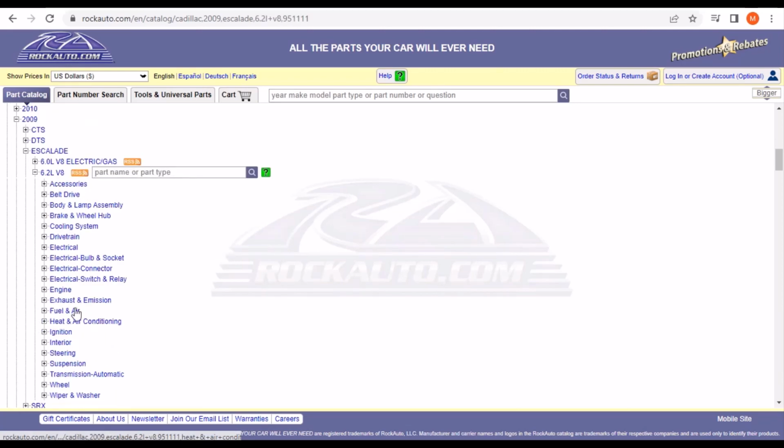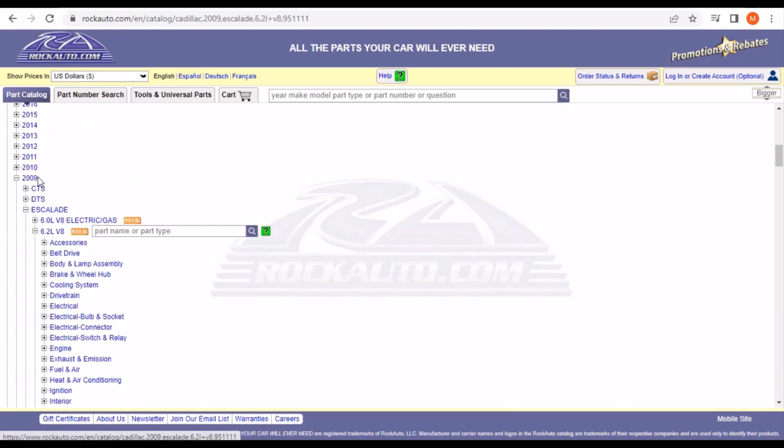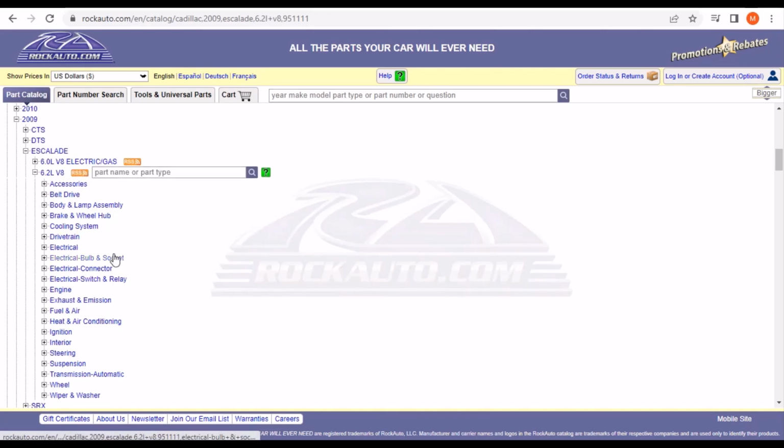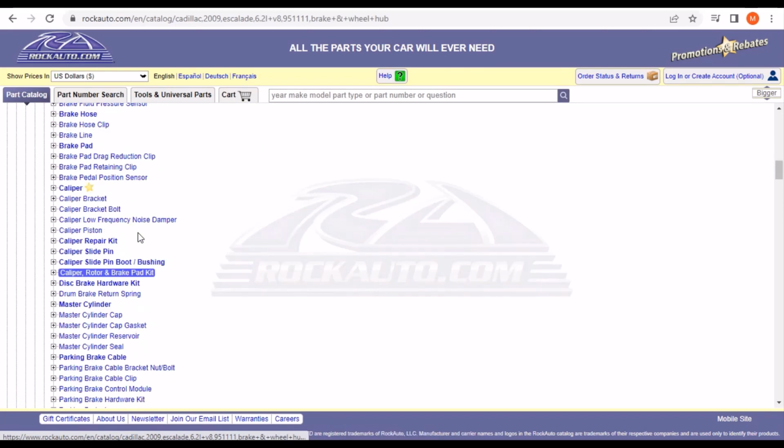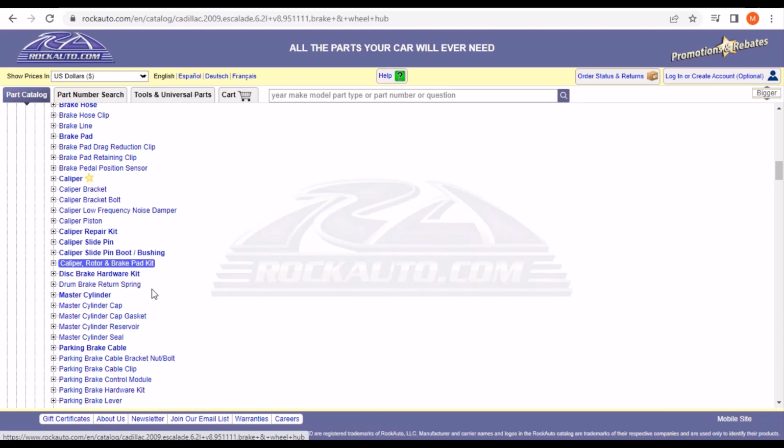So this is pretty easy. I just clicked on real quick that it was a Cadillac 2009 Escalade with a 6.2. And then go into brakes and wheel hub. And you can see it lists out quite a lot of stuff in here. So if you're familiar with what the parts are, then you should be relatively good in here.